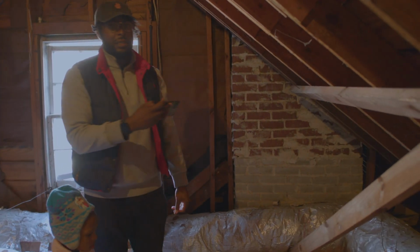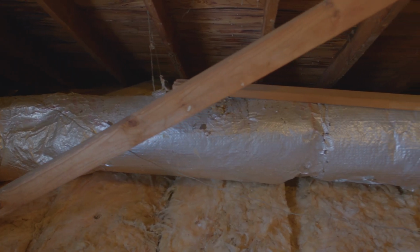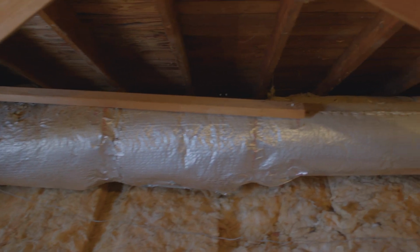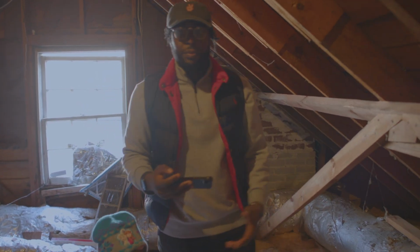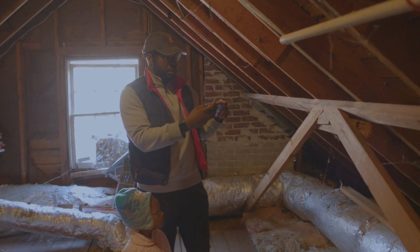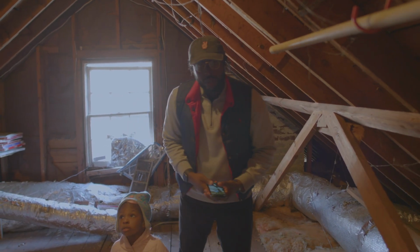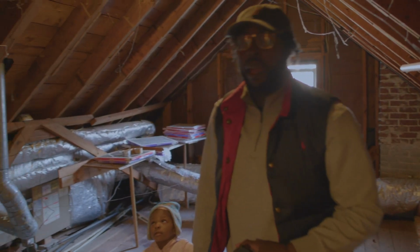I also want to pay attention to the insulation. If I plan on keeping this property as a rental, especially, I got to make sure it's properly insulated. This was done when the house was first built. We got a problem, right? It's been a couple of decades. We need to be able to replace this stuff. And again, all adds up to cost. So we'll go downstairs, take a look at that last room, and then we're good to go.